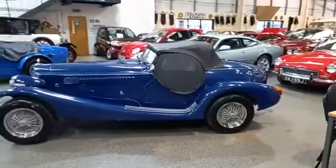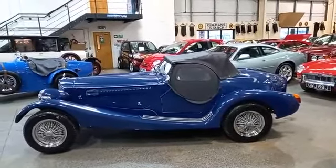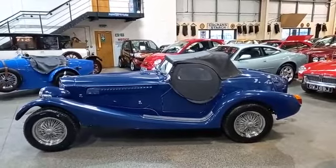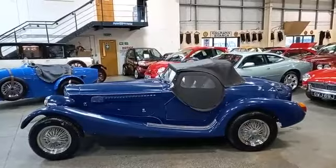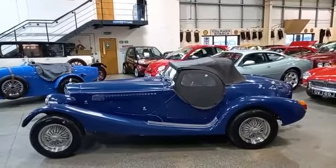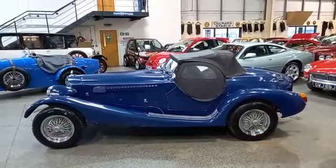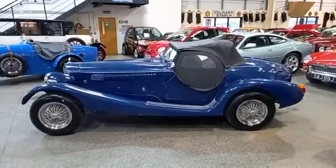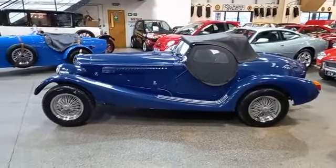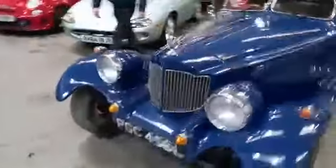We've left the hood up on this one so you can see the condition of it. Well, she might need a bit of throttle, Rich, but she started straight up for me. You got cramped the other day trying to get in something. Hang on. There you go. There she goes. Yeah, no, she started straight up for me. Sounded lovely.